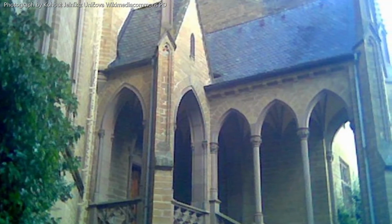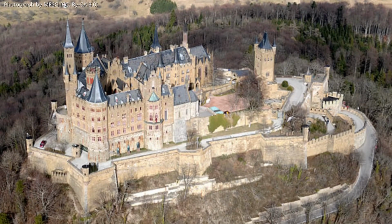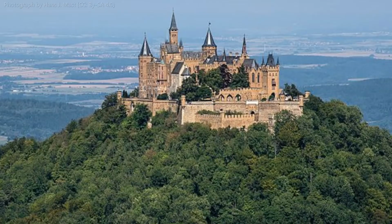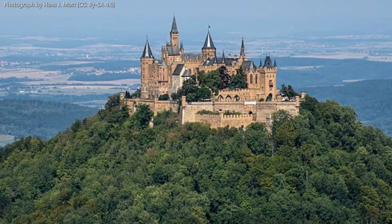the gardens. There are several historical artifacts stored within the castle, including the crown of William II, personal effects of King Frederick the Great, and a letter from George Washington. Today, the Hohenzollern Castle welcomes over 350,000 visitors each year and is one of the most visited castles in Germany.